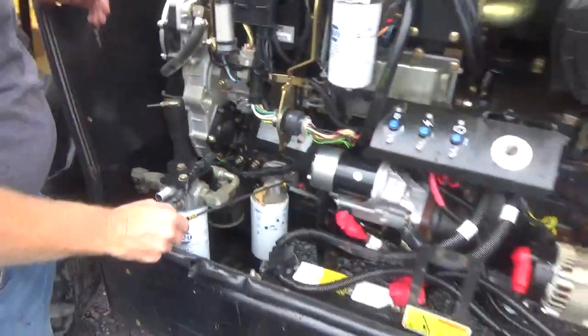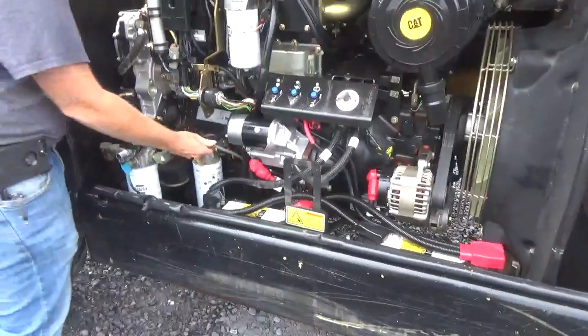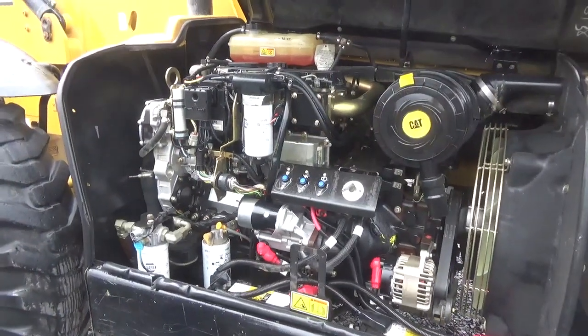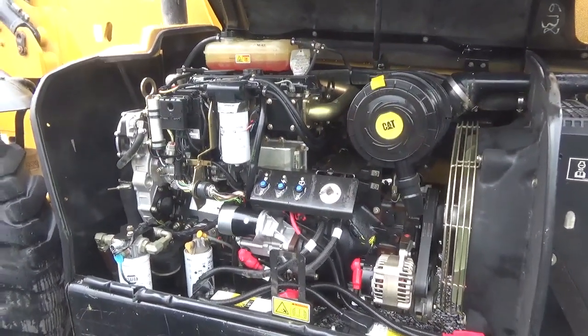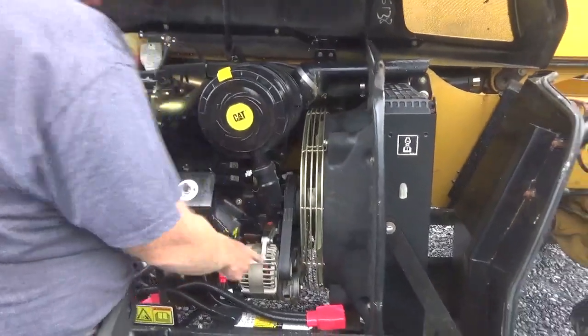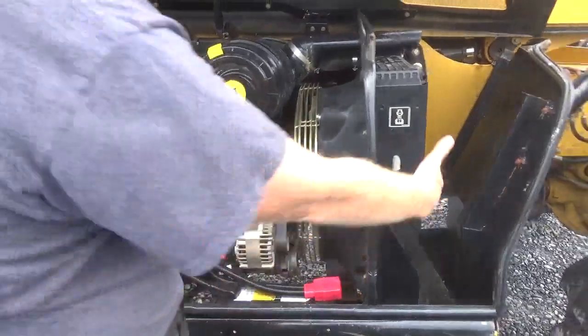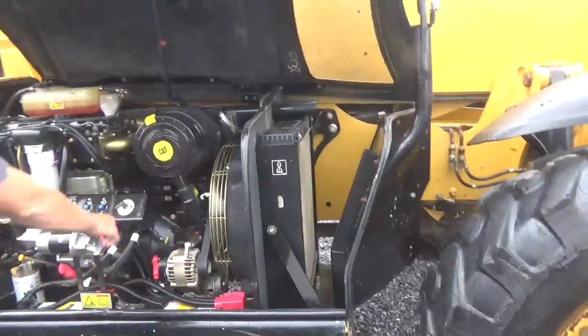We have done a complete full service. All filters and oils have been changed. This unit has cabin heat. It is very clean in the engine compartment. There's no abnormal smoke, noise, blow by, anything of that nature. Pretty cool how they drive the alternator off the transmission end of this, which is pretty neat how they set this up. Radiators up here, dual batteries, master switches here.